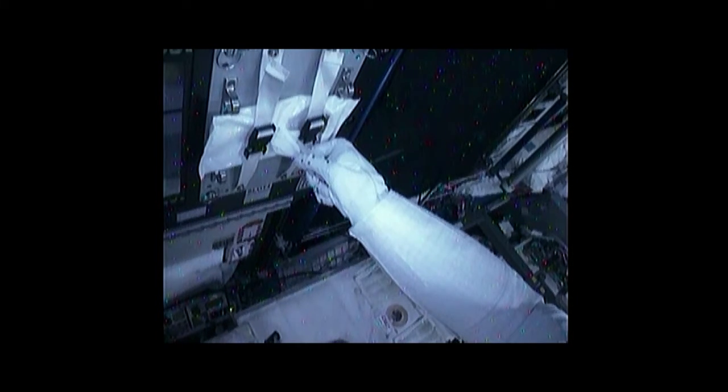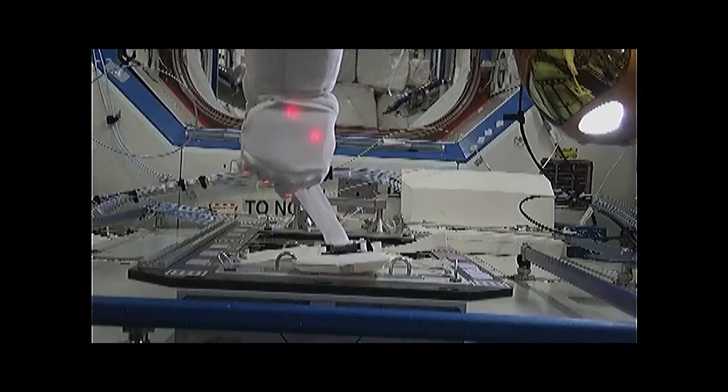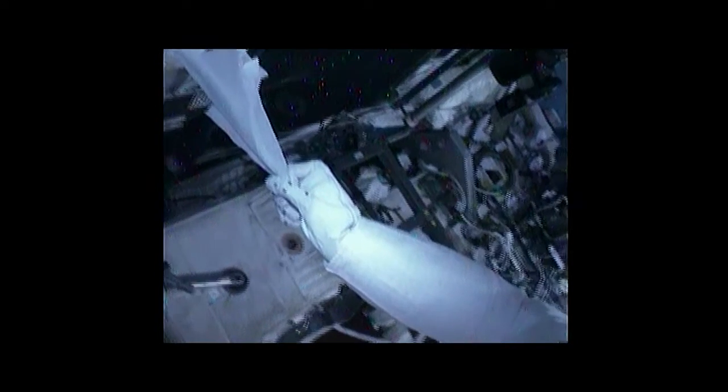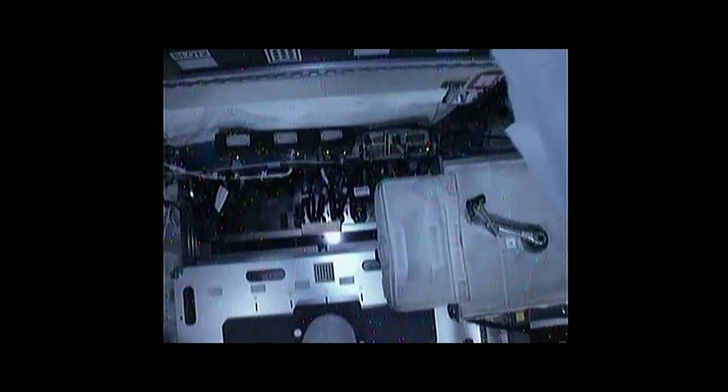And they use baby wipes that have been certified for space, which I don't think requires a whole lot to certify your baby wipe for space. Now you can see working with various grasps to first acquire the wipe from its holder, and then the robot will hand it off to its other hand to position it better for actual cleaning.